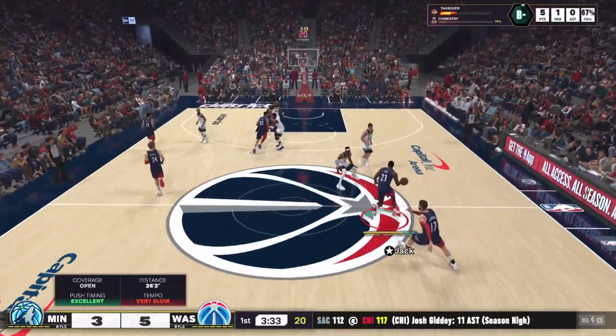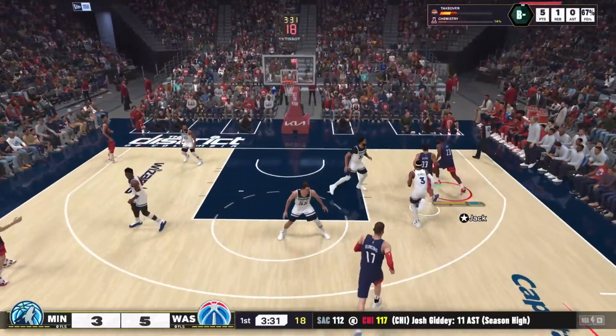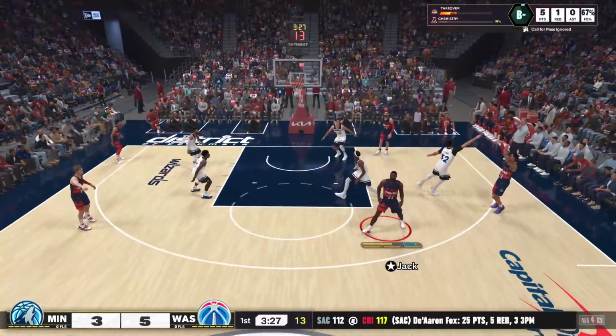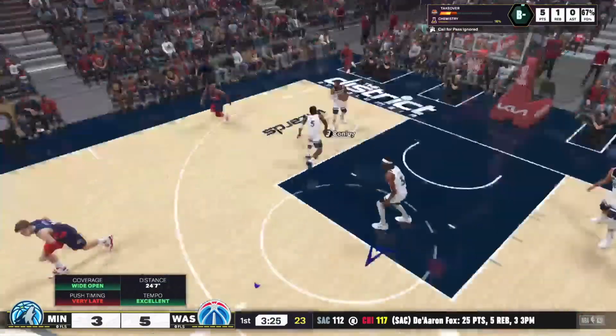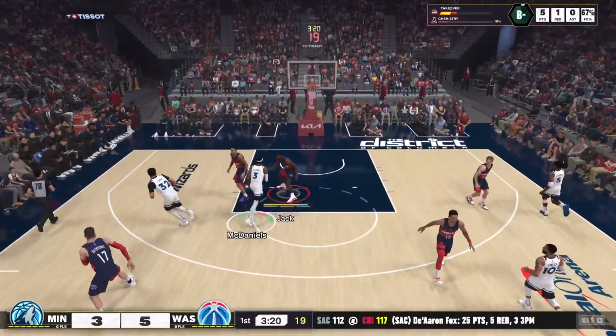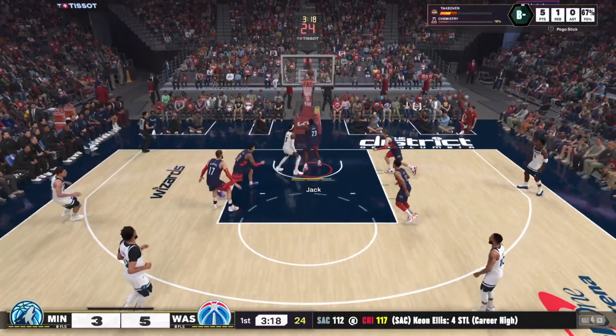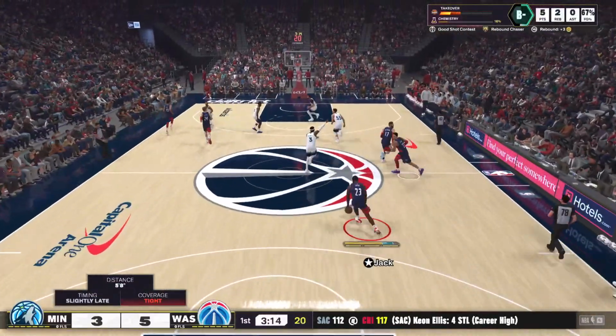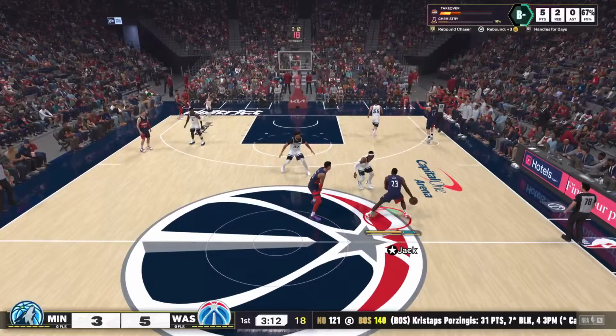For Washington, they've gone 2 of 3 here to start off the game. And the defense of the Timberwolves is as good as it gets. Well, Kevin, they can compete with anyone when it comes to size, not just up front, but on the wings. They're long and athletic, but it all comes down to execution, and they get it done.